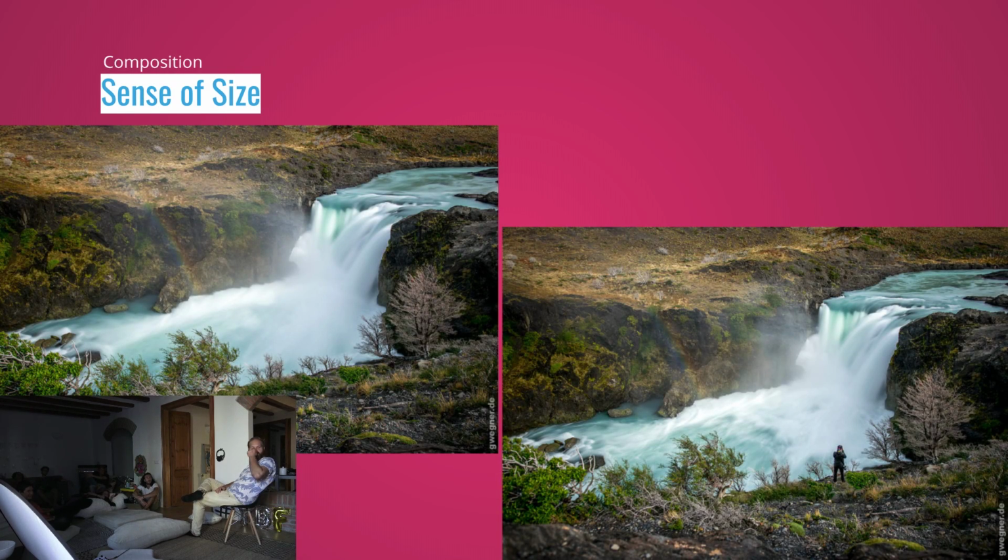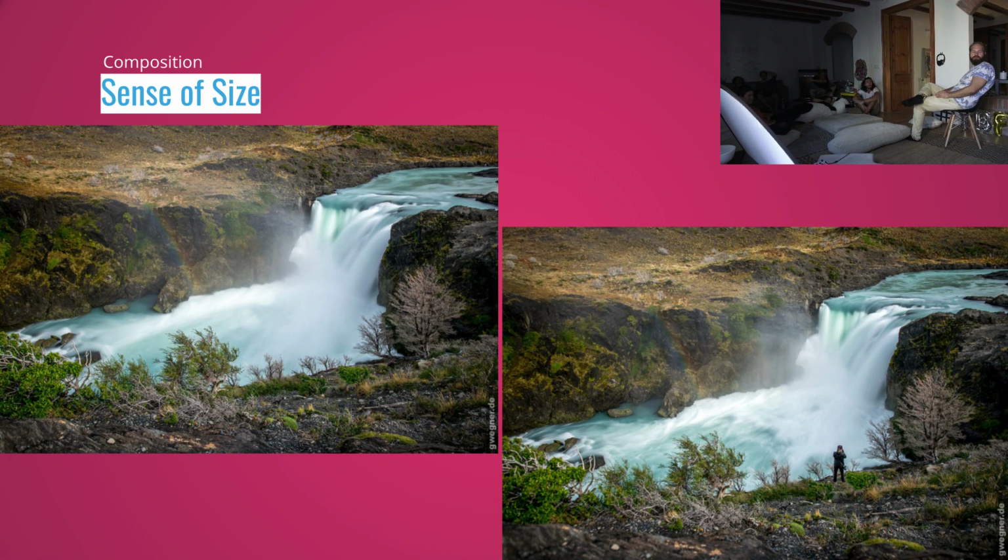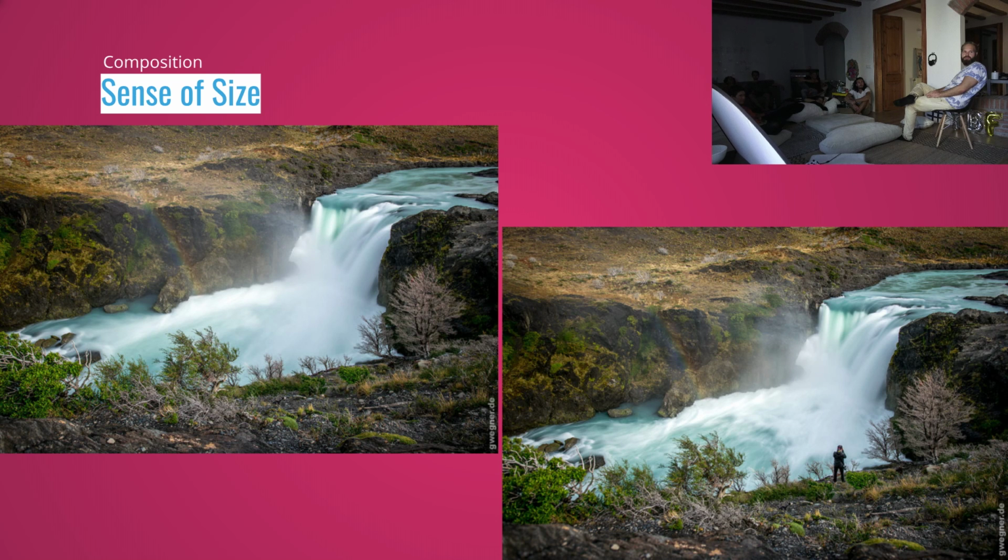Sense of size. If you photograph something which is a little bit abstract or can be misinterpreted by your brain, it's nice to put something in to compare the size, you know? Even if you photograph a big dog and you're like, wow, this dog is the biggest dog I've ever seen, it looks more impressive if you put something next to it that people can have as a reference point.